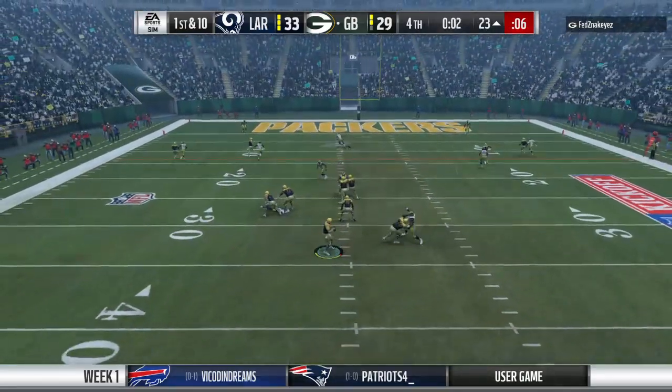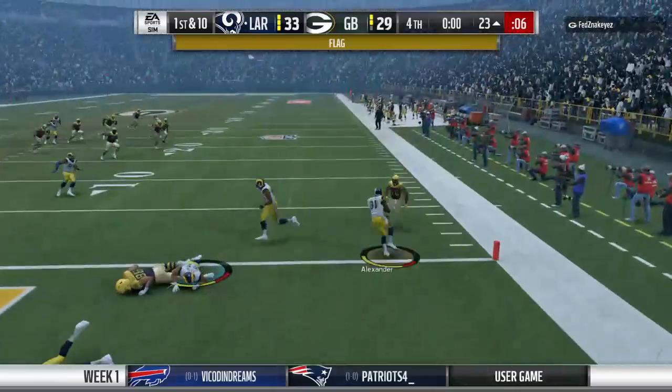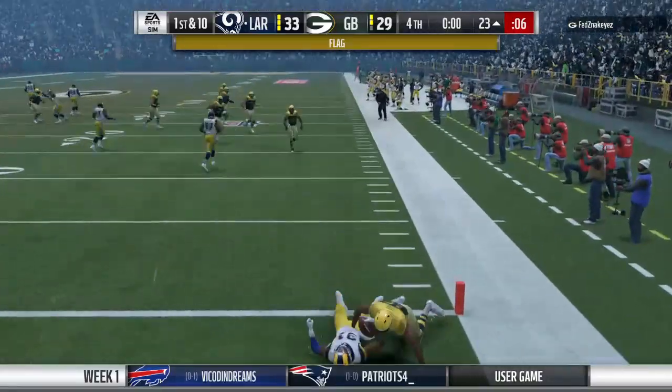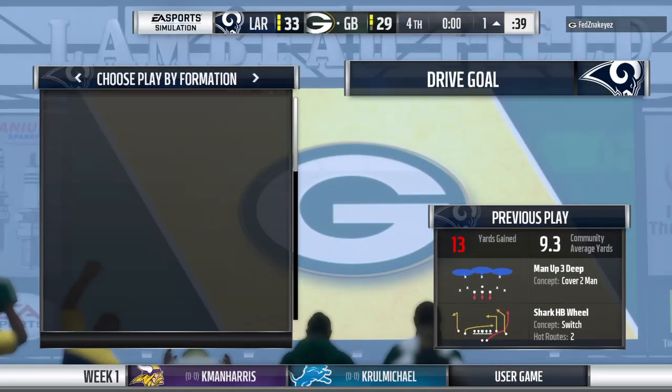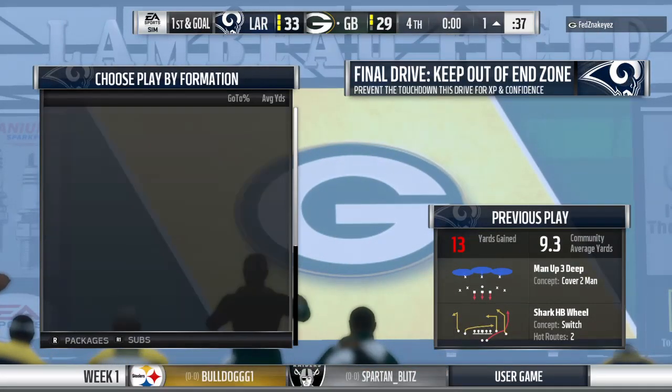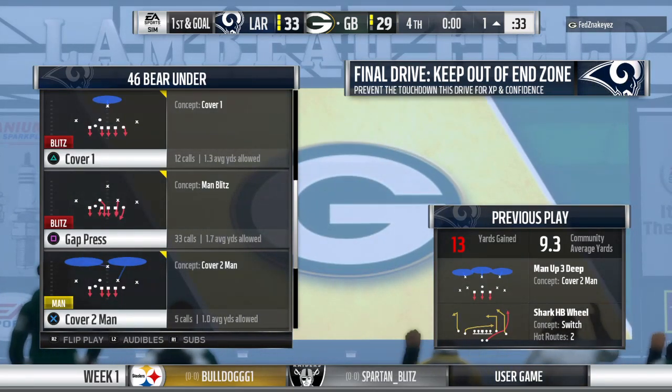One final try for Rodgers. We've seen this before. And it's intercepted at the goal line. Picked off with great anticipation. And that is going to seal this victory as time runs out. This home crowd, they're happy with that call.